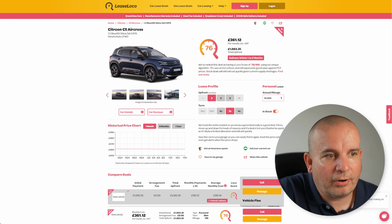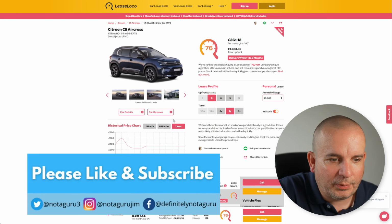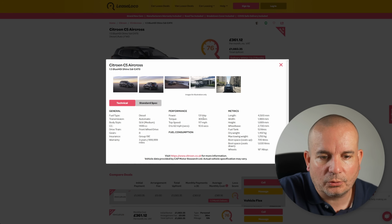Next, the Citroen C5 Aircross. This is a 1.5 diesel E88 automatic gearbox, which is a good one. There have been some horrific automatic gearboxes from Citroen over the years, but this is a good one. 10.6 seconds to 62, group 19 on the car insurance, 131 horsepower, 300 newton meters of torque, so you could probably tow with that. 720 litres of boot space, which is gargantuan.